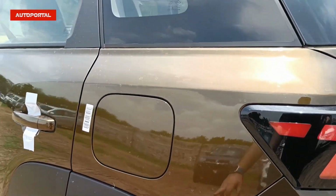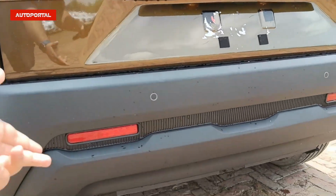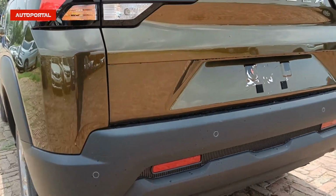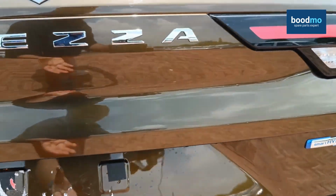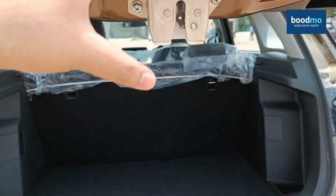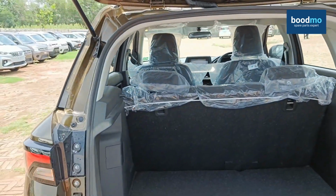The fuel tank capacity is about 48 liters, and there you can see the placement of the fuel cap. There are 4 parking sensors which have been camouflaged within this very large thick cladding, and this is the smart hybrid badging. If I open the boot, this opens up to a massive 328 liters of boot space.